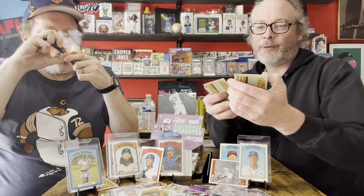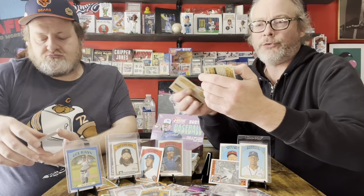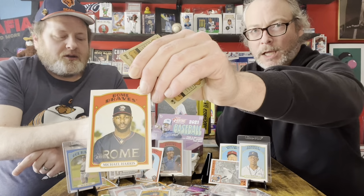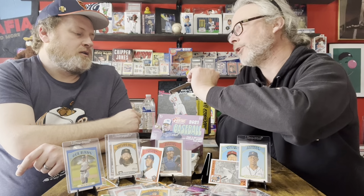Here is another Blaze Jordan with the Blaze Jordan baseball logo. It's a subset. Bam! Michael Harris. There you go. Not an auto, but still cool. See what I'm saying, though? Still a cool card. Imagine a blue auto over that.